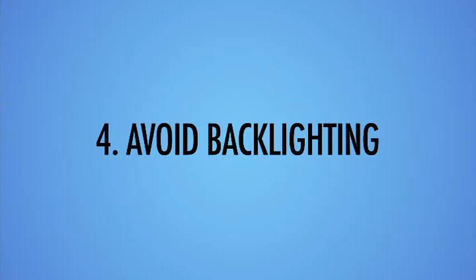Number 4, avoid backlighting. Look at how dark our subject is. You can hardly see the person. This is because the light source is directly behind them. To avoid backlighting, have your subject move around, or you can move around them so that the light is hitting them instead of backlighting them.